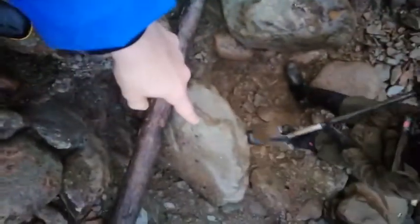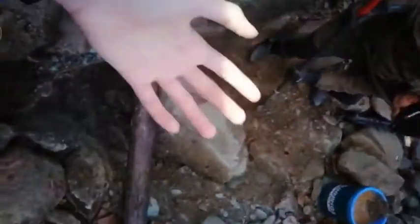In here, it's a massive hole we've been digging. This rock and this rock were on the surface. We managed to tip this massive one over. And we did test pans. We got 3, 4, 5 big flakes out of 3 pans. So we got real excited and we've dug it out.